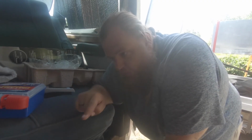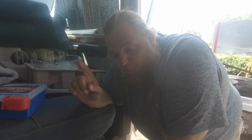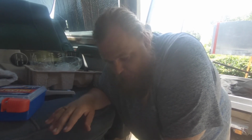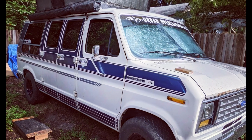Now I have to run supports across the floor and do measurements for the extension of the cabinet, and we will be hopefully mounting the cabinet walls and getting a sub countertop here in the next day or so, and get that going.